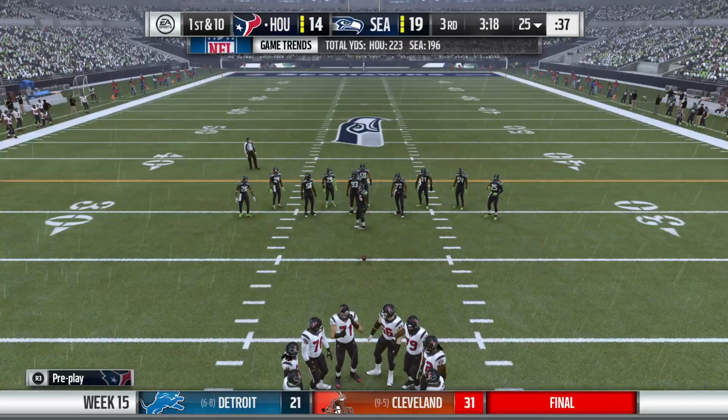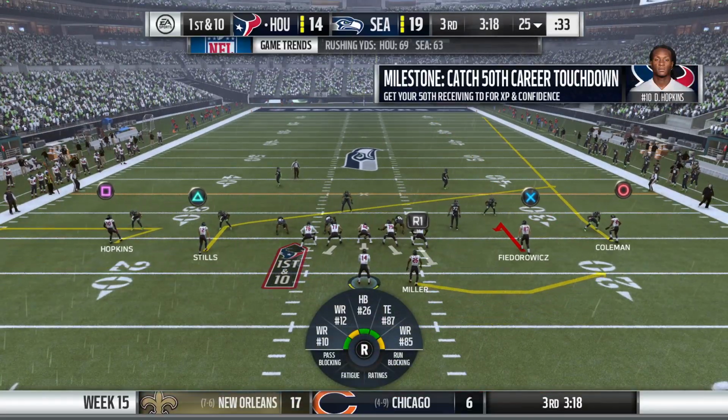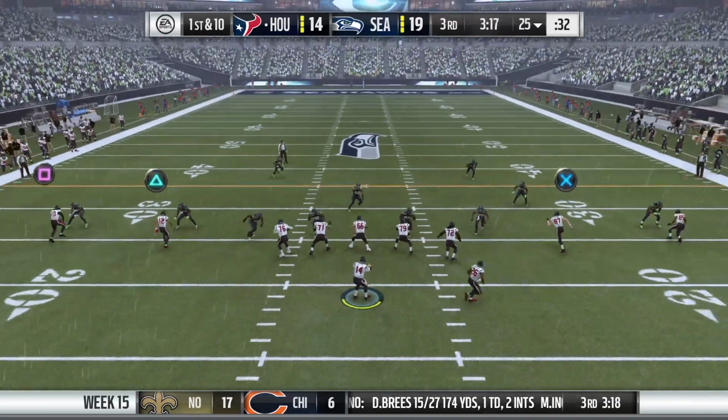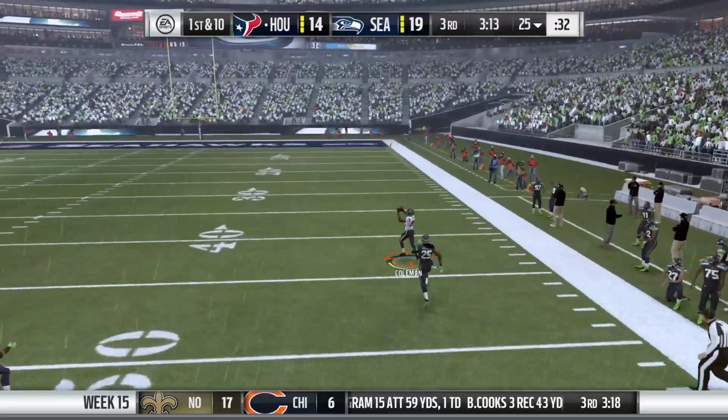Yeah, we're not running the ball anymore. Near the goal line on a two-point conversion. I believed in you, man. I don't know what happened. So it kind of closes in on him, and that allows you to cover a little bit better.